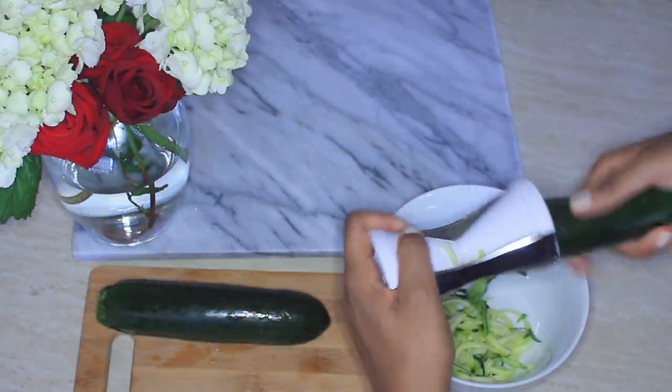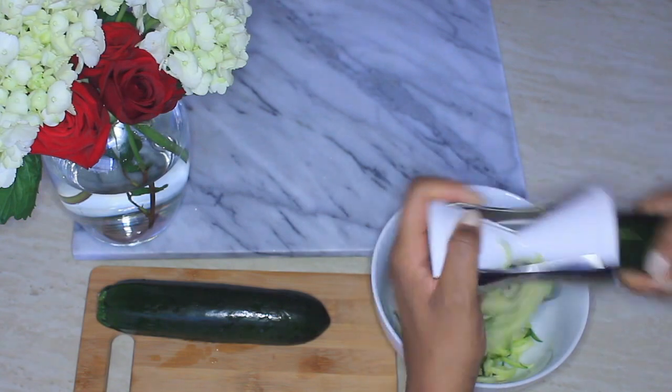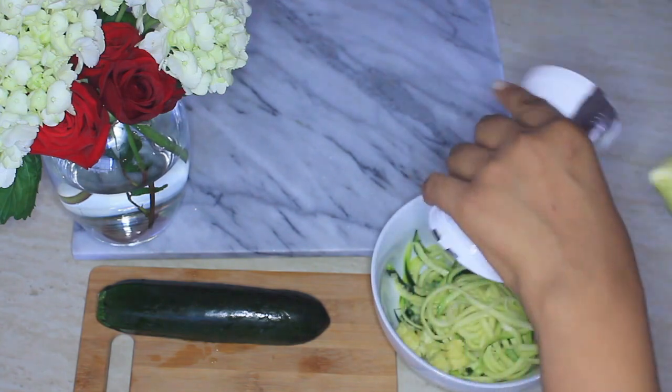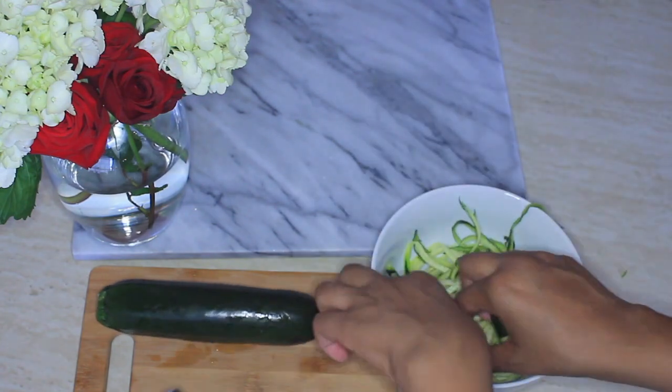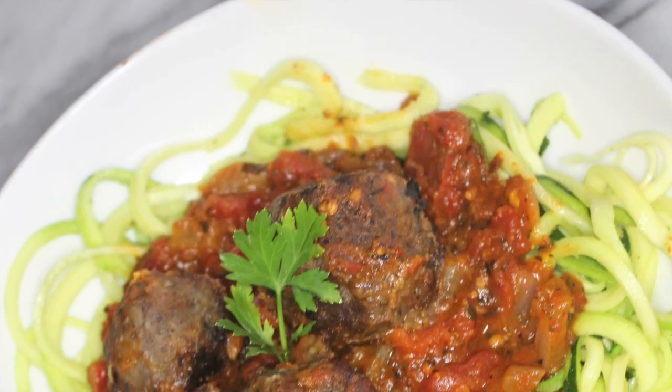Once that was all done, I decided to do zucchini noodles. And you can get this spiralizer from any convenience store. I know they sell them at CVS, or you can get them on Amazon. So I will link down below a few places where you can get them. And I just heated that up with olive oil just for a few minutes, added the tomato sauce and the black beans on top. And that is what I had for dinner.